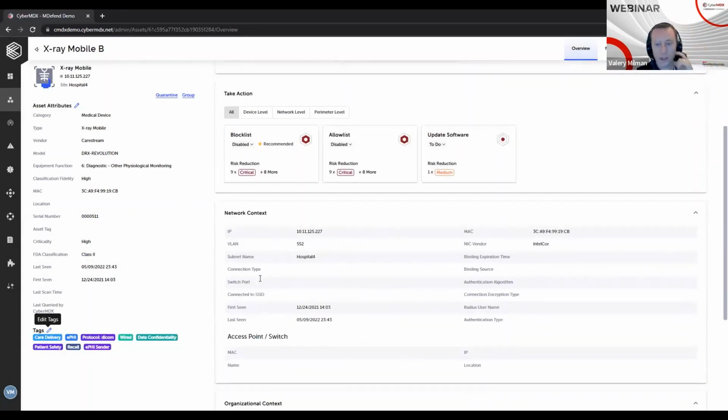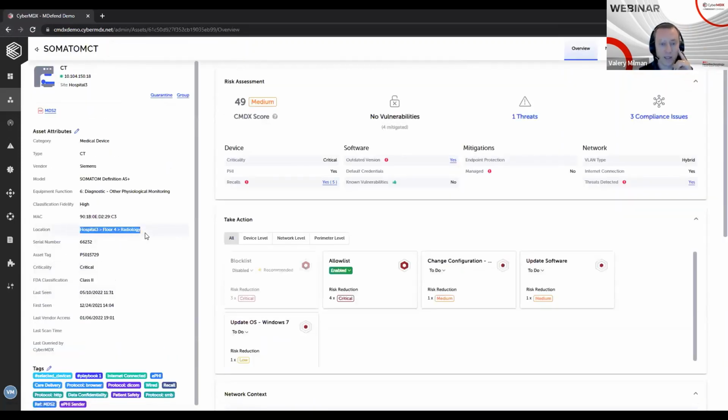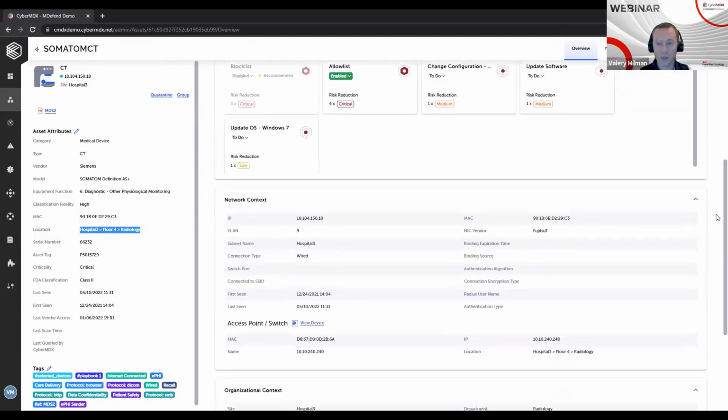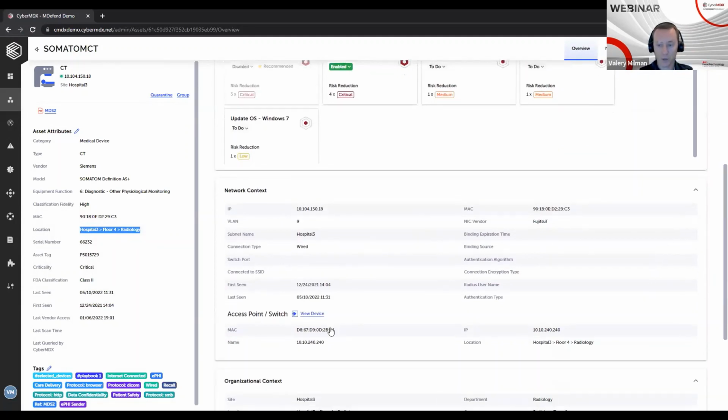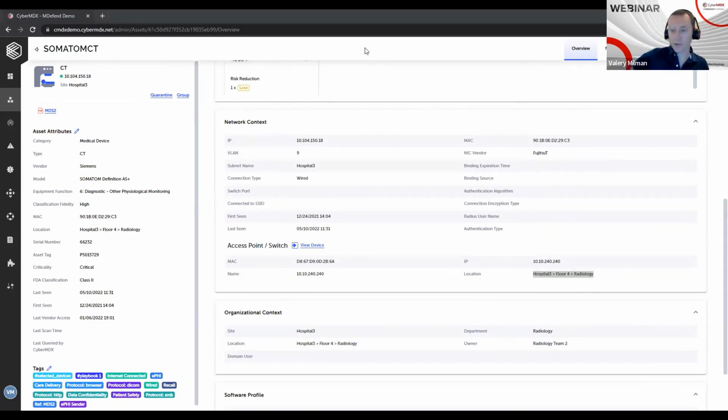What we can do is from the network context, let's say the previous device that we have seen, this one, we can see that it has a specific location. This information can be pulled from the medical protocol, okay? So in some cases, things like DICOM can include the actual device location. And we can also pull some of the information from the network itself. So we can see here information about the access point or switch where it is connected. And based on this, we can identify the relative location of the device. Hope this answers your question.